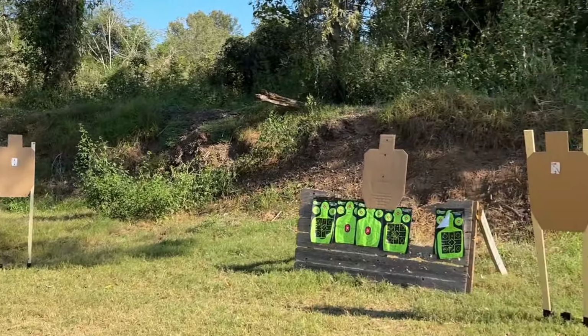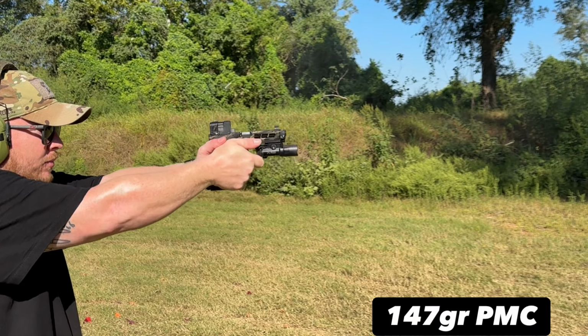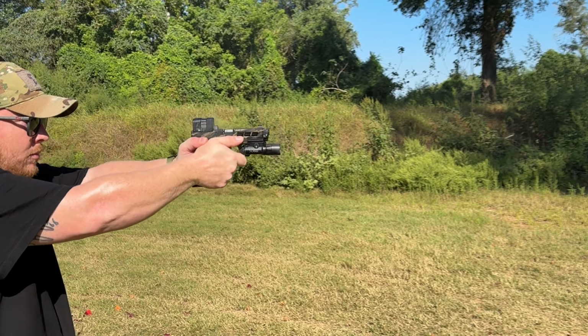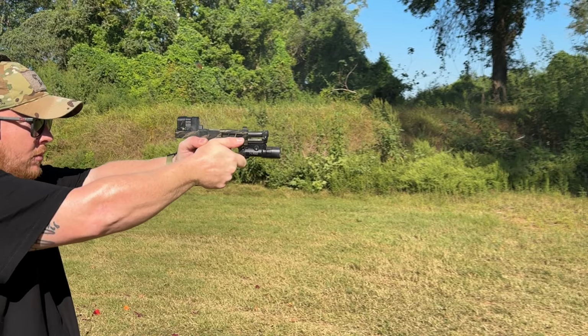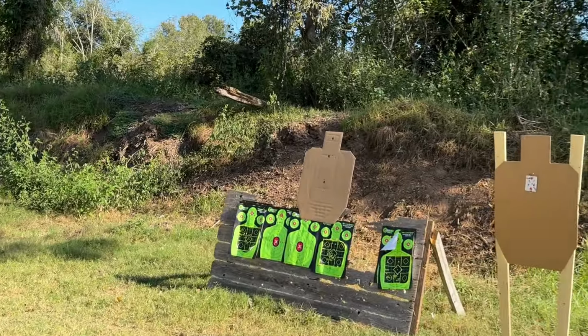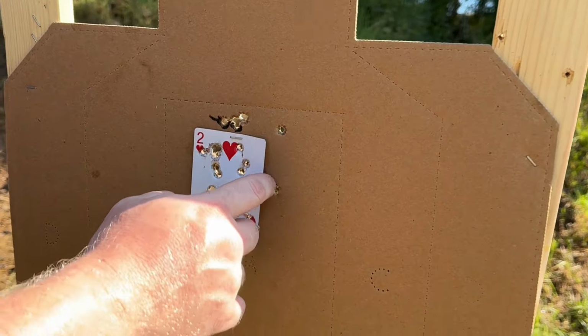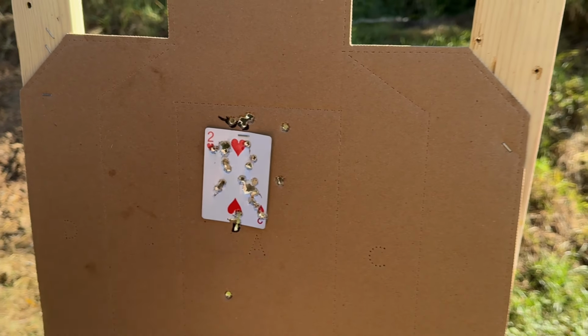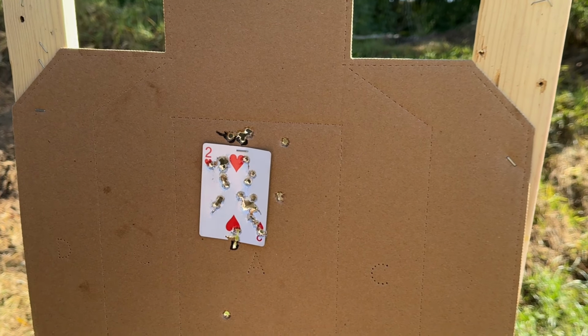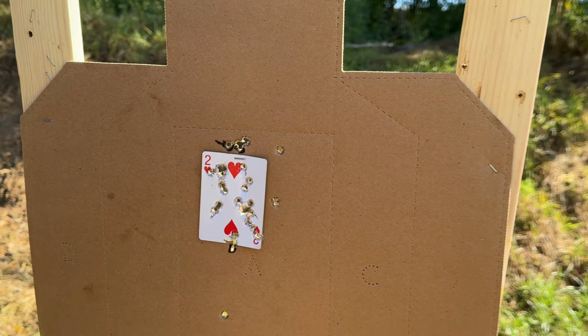Okay. 2 up top. I threw one way low, and I threw 2 off to the right. So 1 way low, 2 off to the right, and it looks like I got another one up here. So, 147 grain did not seem to have any sort of recoil reduction. It felt like I was almost shooting a factory 45.